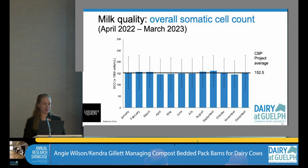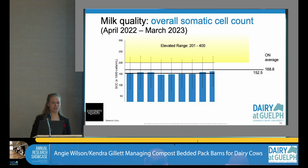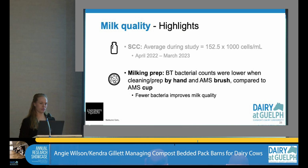In comparison, the provincial average during these same months was about 16,000 higher than the average we had during our study. Our somatic cell count suggests that producers are able to achieve milk quality as defined by somatic cell count, and producers overall are able to manage their somatic cell count.